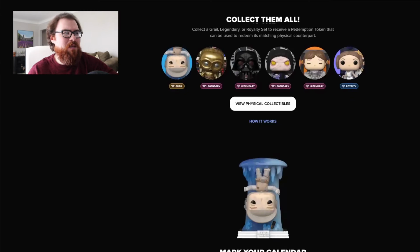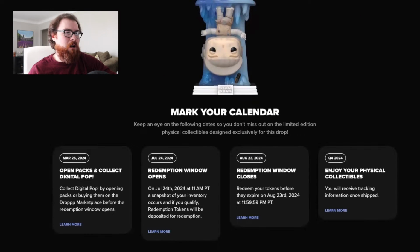On the main page of the website, it does show a sneak peek of all the different redeemables, which we'll get into in a little bit, since you guys probably want to know my opinion about these redeemable pops. But I really want to talk about the mark your calendar section, where it shows you how the whole process works, especially because if you're brand new to this, you're going to want to know exactly the certain dates to do what in order to get your physical pops.